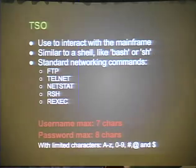Unfortunately, this is still the user interface. This is still how you have to interact with the mainframe. So how do you do that? You use TSO, a thing called Time Sharing Option. It's similar to a shell, like Bash. You have standard networking commands. You can FTP, you can Telnet, you can do remote shell, you can do netstat. In fact, there's no ifconfig on this. You just type netstat home, and that'll show you all the interfaces configured on the mainframe, which blew one of the mainframe operators' minds when I told them you could display what IP addresses were configured.